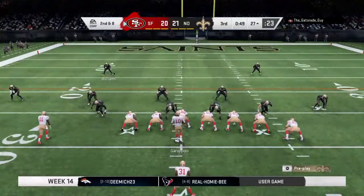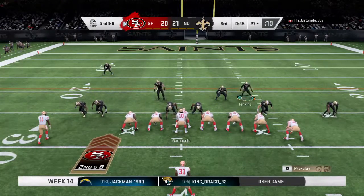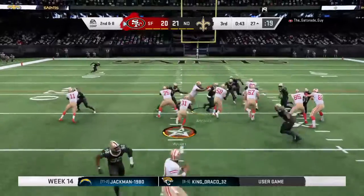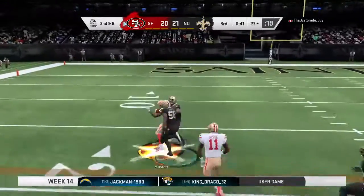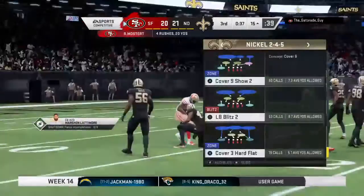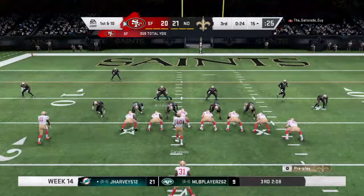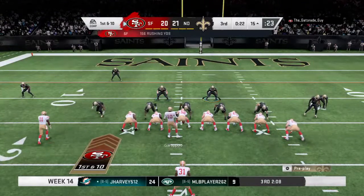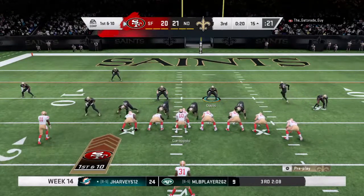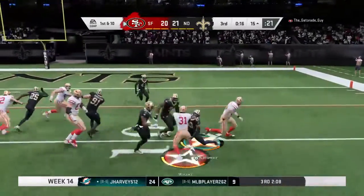Here we go. The last run good for 2. Here's second and 8. Mostert. And taking it to the 15-yard line before he's brought down. He'll get a dozen there, and it's a first down, 49ers. You can just kind of sense the momentum turning here. It's first and 10.